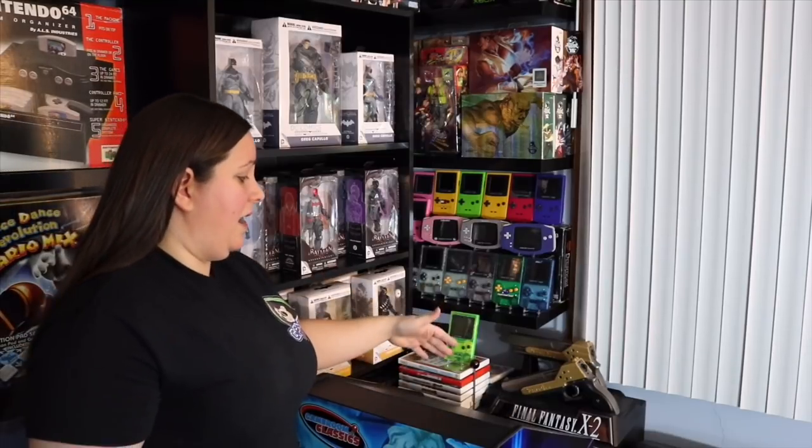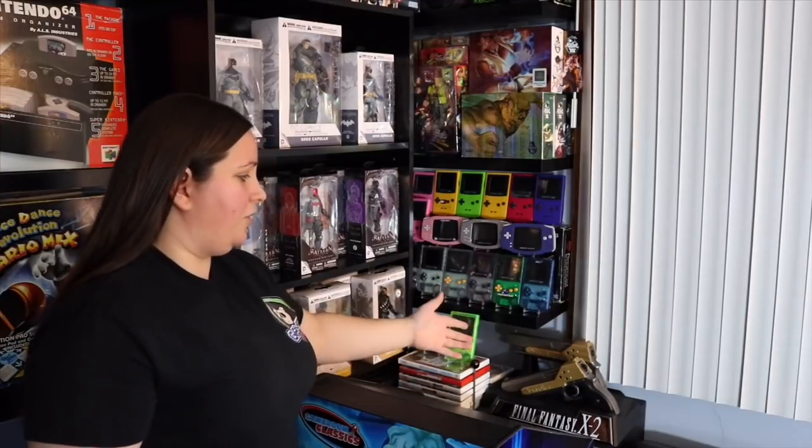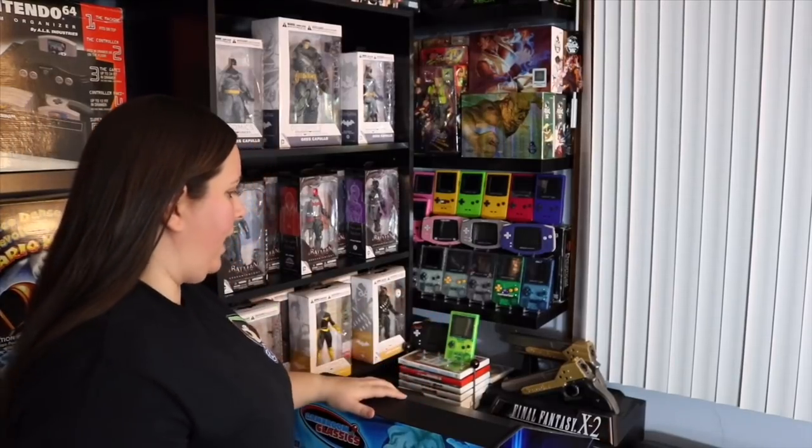You'll notice that I have these Final Fantasy X-2 controllers right here, which are the Uni Guns. Those are actual controllers that you can use for the PlayStation 2 while you play that game.